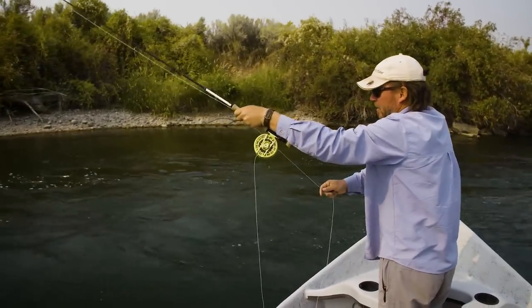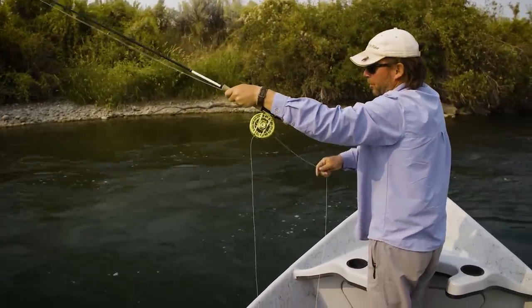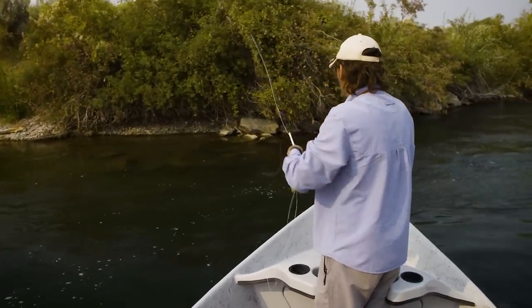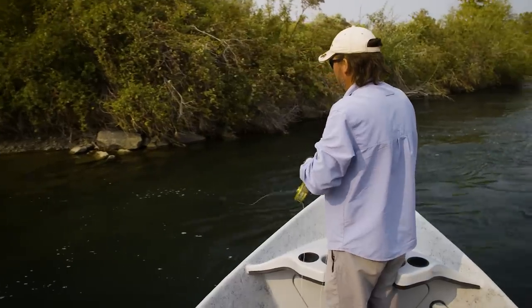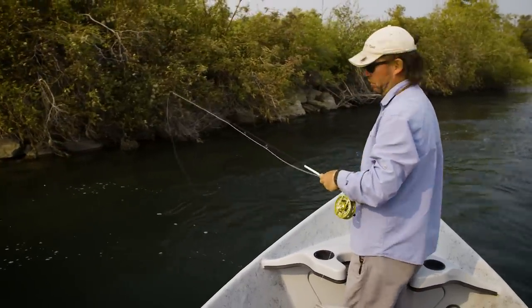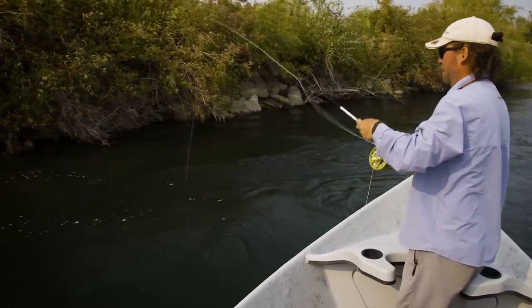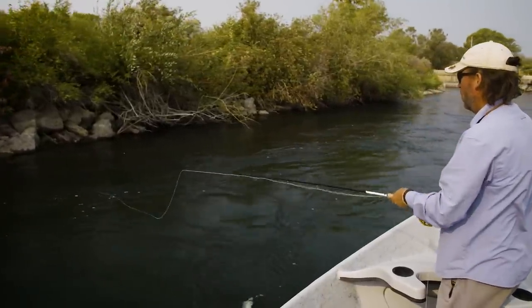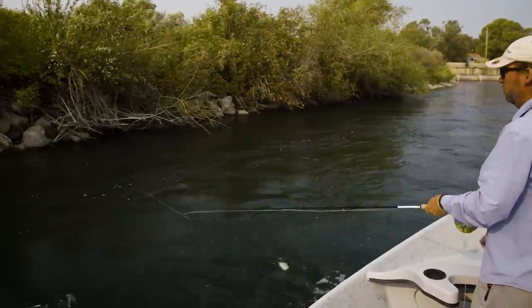Now, do you find in those back eddies these fish will come and hit it right away, or do you generally throw a couple casts up there in hopes that you might lure one out? You know what I say, Mark? I say there's no usually, normally, generally in fishing. Good, because I think every time is different. One day I'll come down and they'll be piled in this little spot, and the next day, nothing happens.